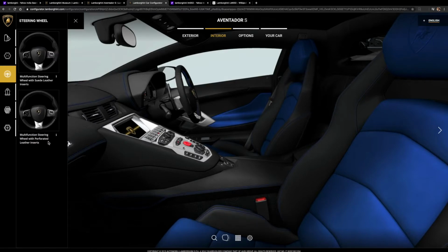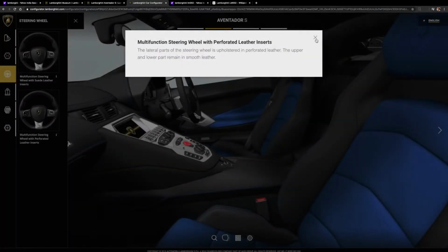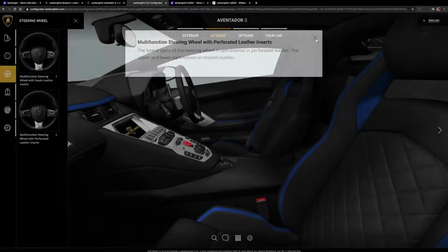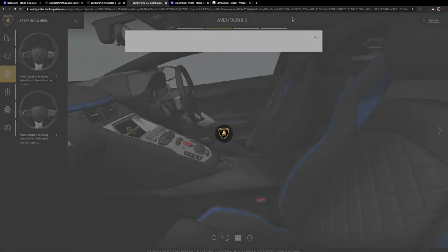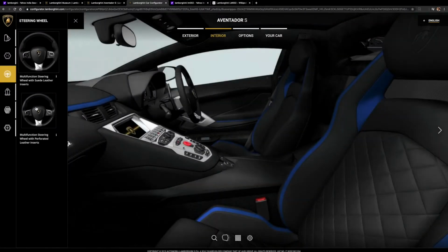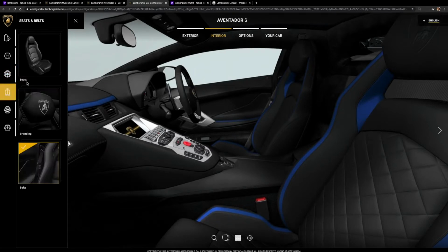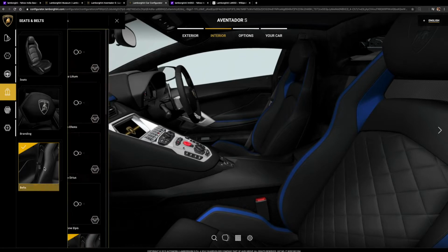Multifunction steering wheel with perforated leather inserts. I don't know what that upper and lower part remains in smooth leather. Okay, what's this? So both are the same. I think I'm gonna go with this one. It's just between the, you know, the side ones are carbon fiber and the top ones are Alcantara. I like carbon fiber.